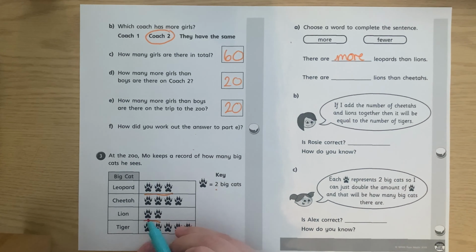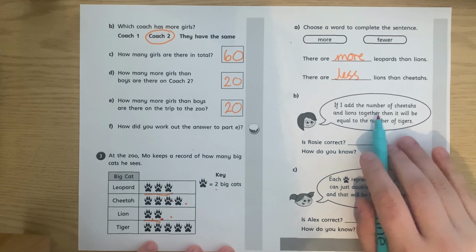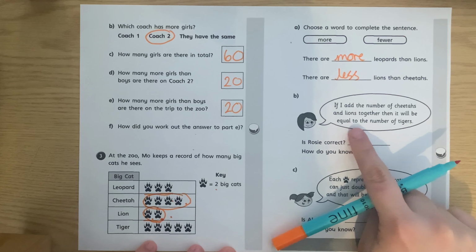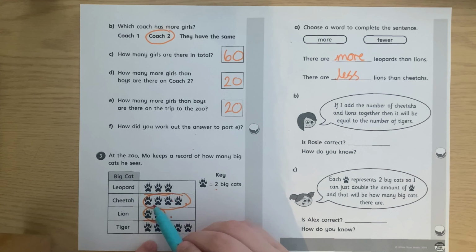For B, if I add the number of cheetahs and lions together, then it will equal the same number of tigers. Is Rosie correct? So if I add the number of cheetahs and lions together, that would be the same number as tigers. So we've got 1, 2, 3, 4, 5, 6 paws. So these two together would be 6 paws, and 2 times 6, so 2 for each paw, would be 12. Well, how many paws do we have here? 1, 2, 3, 4, 5. We've only got 5 paws there, which would be 10 big cats.